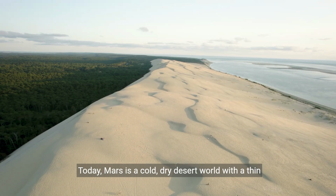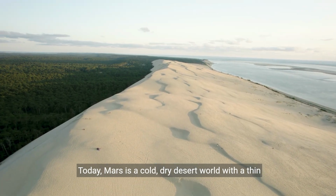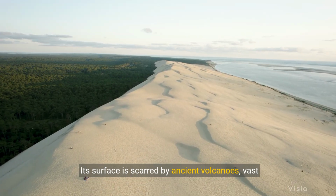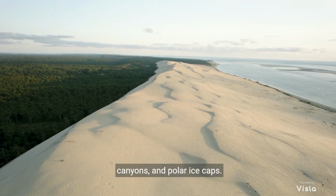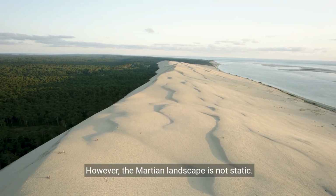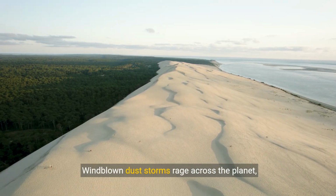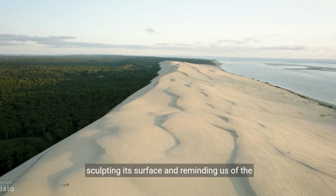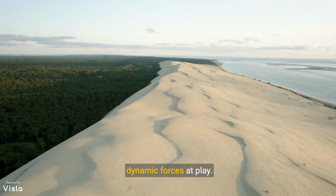Today, Mars is a cold, dry desert world with a thin atmosphere. Its surface is scarred by ancient volcanoes, vast canyons, and polar ice caps. However, the Martian landscape is not static. Wind-blown dust storms rage across the planet, sculpting its surface and reminding us of the dynamic forces at play.